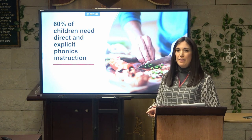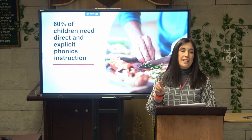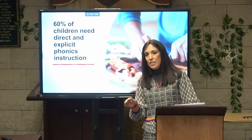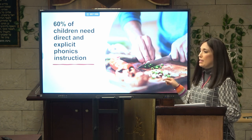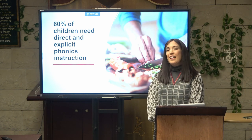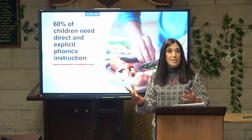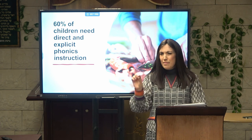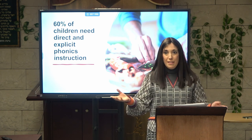Within that 60%, 15 to 20% need a lot of direct instruction. That's a dyslexic child. They need those skills broken into micro skills and those micro skills broken into sub-steps. The example that I like to give is a recipe. Some people go to a wedding and they taste this delicious new salad and they say, that salad is so good, I got to make it. They go to the grocery, they buy some ingredients, they come home, they make the salad. They put that special herb in, some fresh lemon juice, they make the salad.